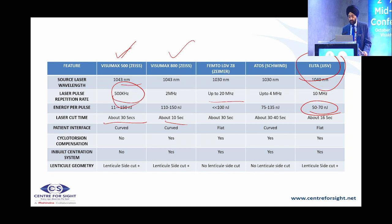Lenticular geometry, side cut, except in the Zemer, which I think Dr. Bharti will say, there are two entries, one which goes with the anterior plane and the other which goes into the posterior plane. And similarly in Schwind, the lenticular side cut is not there.